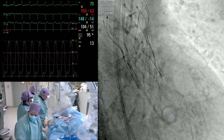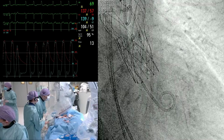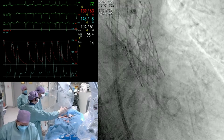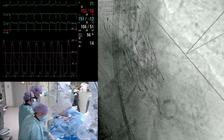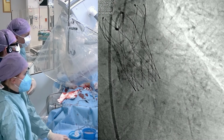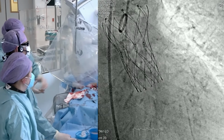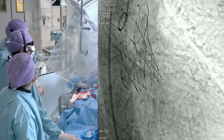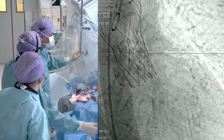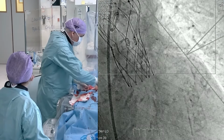Indeed, I think it's important that you stress this. In this right-left cusp overlap view, you have probably your native anatomy and your transcatheter heart valve aligned, and you have no overlap with the aorta. I think that's really important when you do this assessment. So I don't see any PVL, and we have a very nice high position. We're about 3 millimeters below the aortic annulus. So that's excellent. That's actually where we should be. No gradient, no PVL, and we got also no need for pacing here.